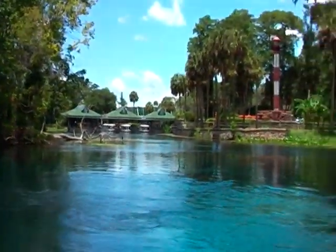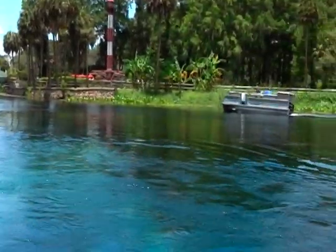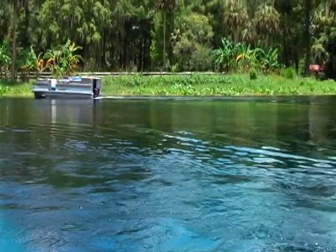Then a few fish swimming around, smaller ones with the stripes. Those are your bluegill. Long fish with the long snout. Gar. Watch for the gar. Of course, if you have food too, you're allowed to feed the fish anytime you like. This spring right here is the second largest spring in our river. Where's that fish? No. Right there.